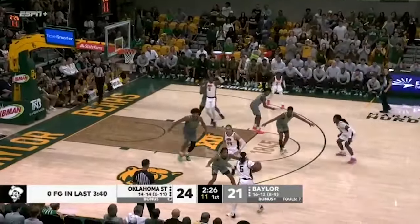Has to have the basketball. You want the ball in Jizzle James' hands. Game high 18. Instead, it's Thomas from way downtown. The team in steals. You see it there.